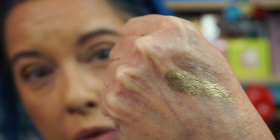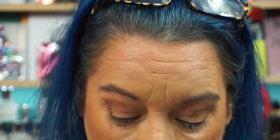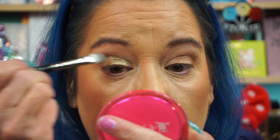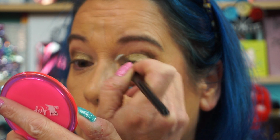Which is this metallic-y greenish gold goodness. I'll use a finger or two if I wanted to, but no. It's like done. Simple. Love it. I'm always down for just like two shades. Quick and easy. And these shadows will last all day. No doubt in my mind.